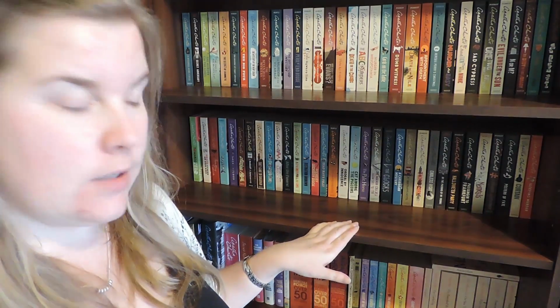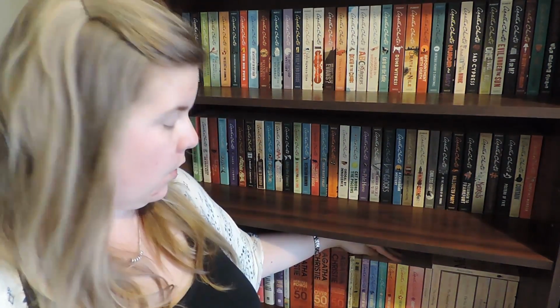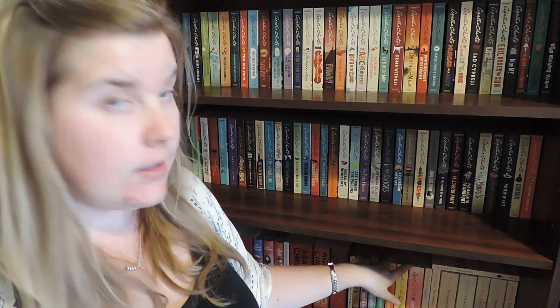So getting to our collection, we have a full set of these Harper editions, all of the crime novels individually and then all of the short stories in these 3 volumes. We also own her 6 romance novels under her pseudonym down here. So once we get through the crime stories chronologically, I will be reading those as well.